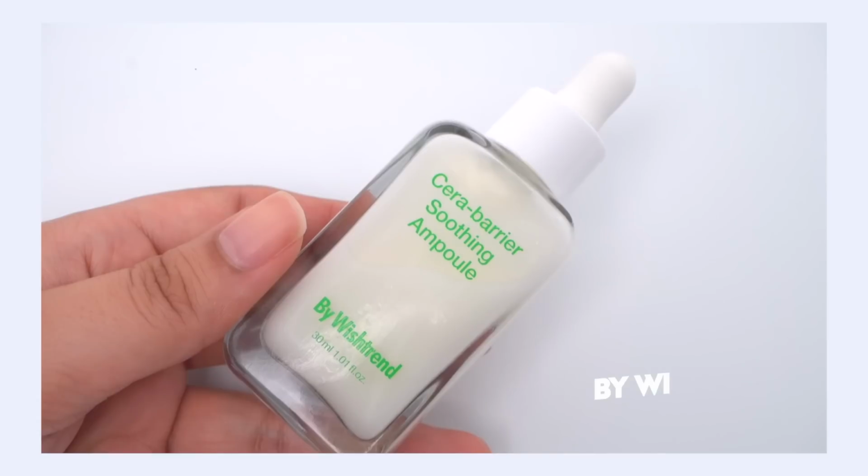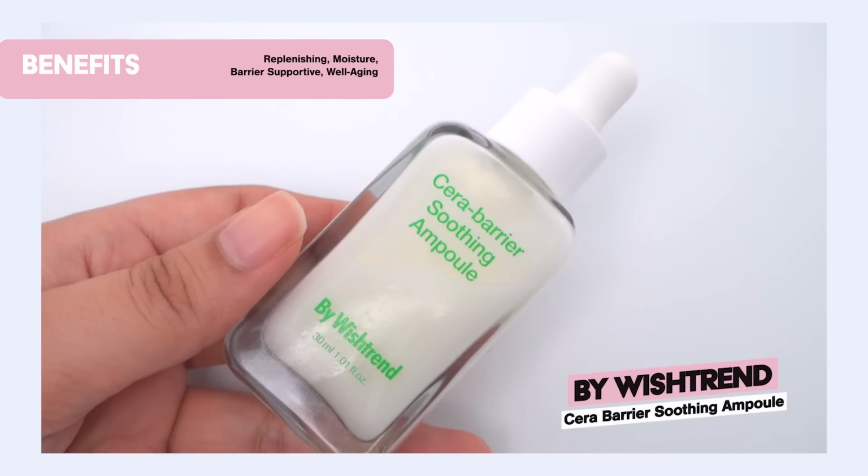It actually works really nicely underneath makeup too if you want to do some makeup with this. Either way, this is so beautiful. It's so balancing. It's that kiss of moisture without overwhelming the skin, and talk about juicy and plumping. This has it all. This is the by Wishtrend Cera-barrier Soothing Ampoule, and this is a creamy serum, but don't let looks deceive you because this really packs a hydration punch.